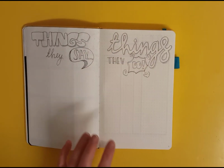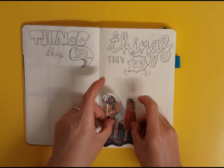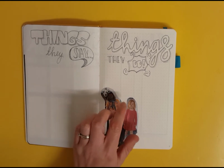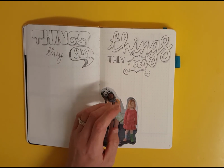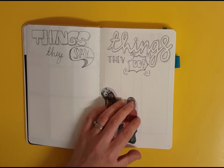Then we go into things they say and things they do, which is all about my girls. And I have a wonderful photo I'm just going to stick in there of them all dressed up. And then in here I just jot down things that they say that are funny, or things that they might have learnt, and same with the things they do, things that might be new to them that they've done, funny things that they've come up with.